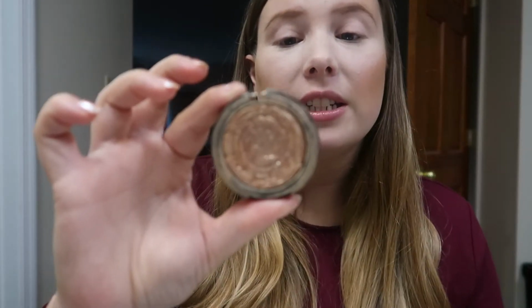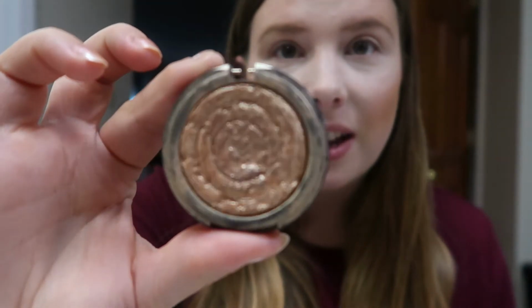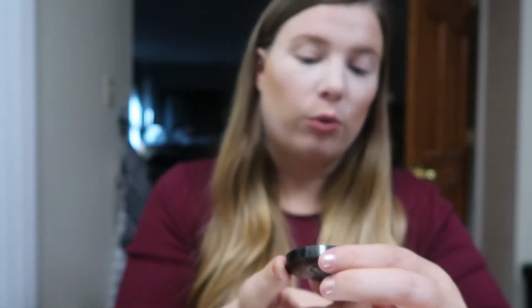If you want something that's going to make you look more golden and glowy, this one is the Gilded Honey. Oh my gosh, can you guys see how beautiful this is? It's shimmery and gold and rich and amazing, and it goes really great with this type of bronzer that also has a warm kind of glow to it. So they go really well together.